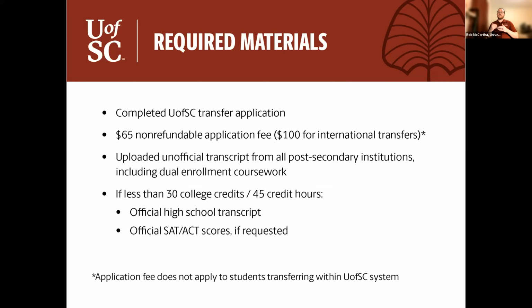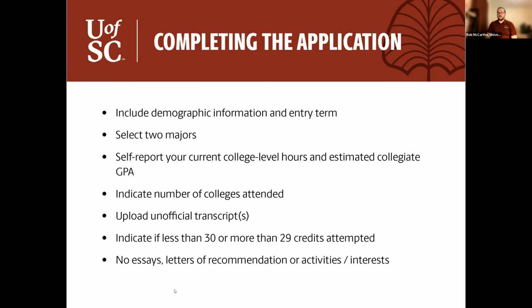Now, if you have less than those 30 hours, in addition to that, we would need your high school transcript that can be unofficial. And for this upcoming application cycle for the 2022-2023 academic year, we will not be requiring students to submit their SAT scores, even if they have less than 30 hours. One thing I do want to note, if you're applying from inside the University of South Carolina system, one of our regional campuses, you do not have to pay an application fee because there's a specific USC system transfer application that you would fill out.